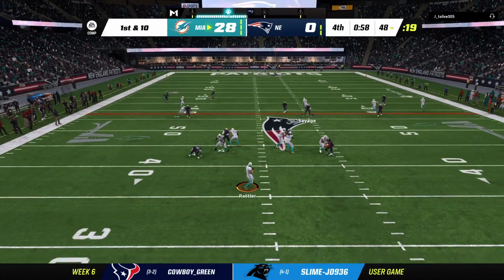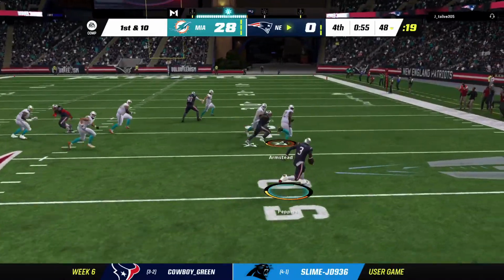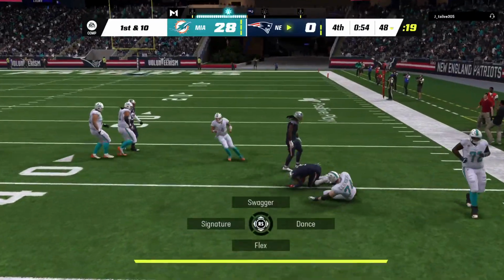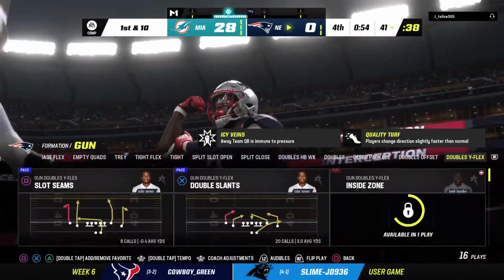They'll stick with the passing game as he looks to throw. And for the 4th time tonight, it's an interception. Picked up by the Michigan man, Jabril Peppers. And the Pats are going to take possession of the football.